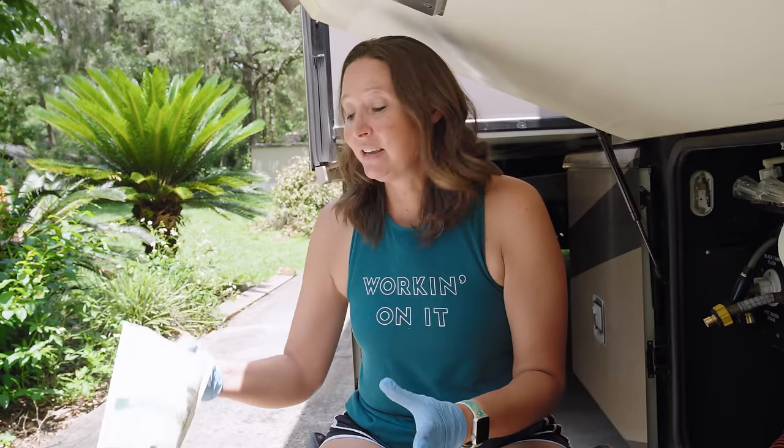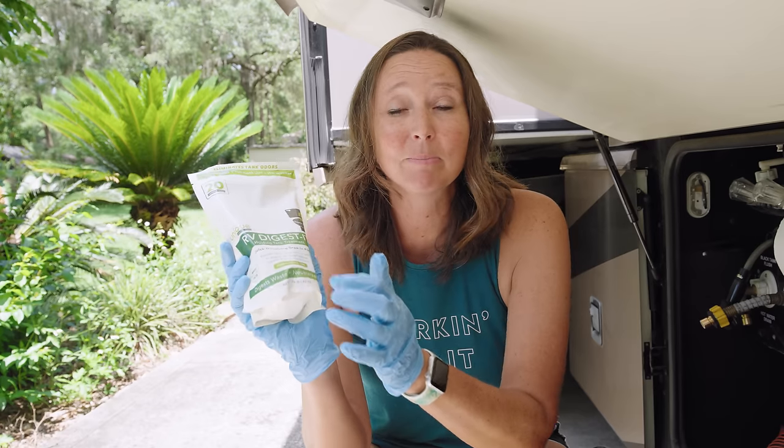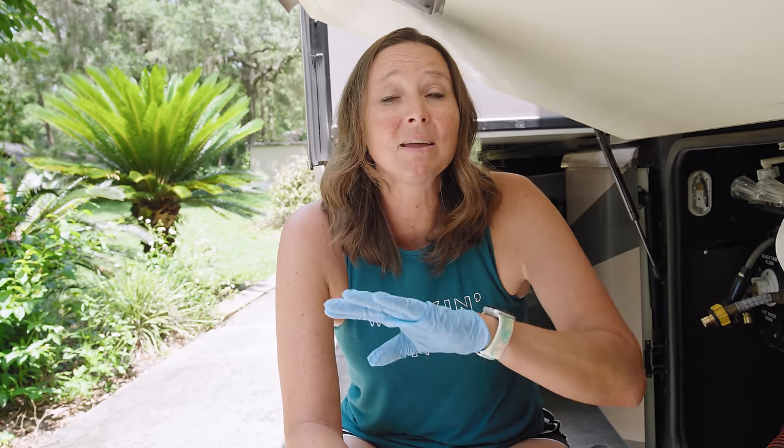Number seven is cheap holding tank treatments. Now, we have made the switch over to the products from Unique Camping Plus Marine, but let me tell you, in the beginning, we just went and got whatever they had on the shelf at Walmart, and we had black tank smells, we had gray tank smells, pretty much had it all.